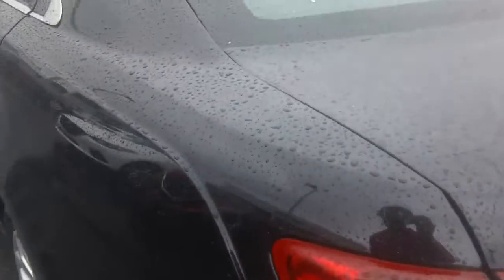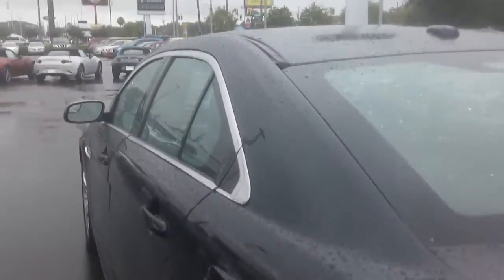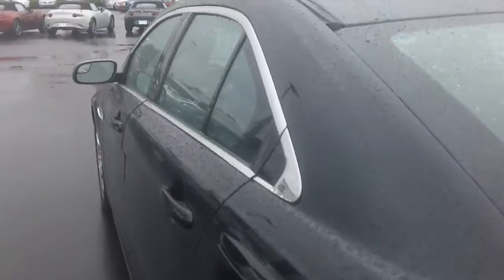So here's that trunk. Wanted to pop the trunk. No cadavers, no contraband, nothing of the sort. It's a clean trunk liner. I just thought it'd be worthwhile to show that. And this car, again, if I haven't stated it enough, I'll do it again. This car is in wonderful shape.